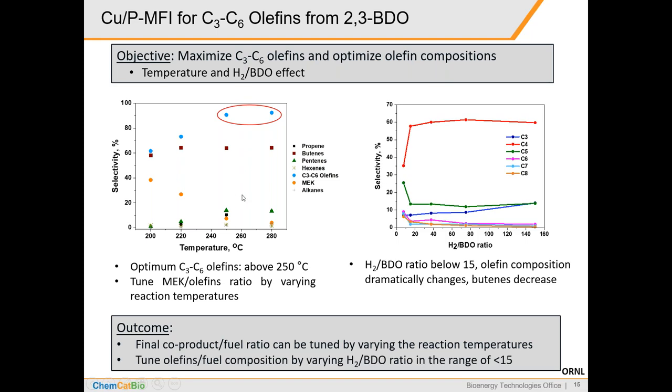The other one we show here is the hydrogen to BDO ratio, especially when that ratio is below 15. We're able to vary the composition of these olefins. And that gives us the opportunity to tune the final fuel composition by changing this hydrogen to BDO ratio.